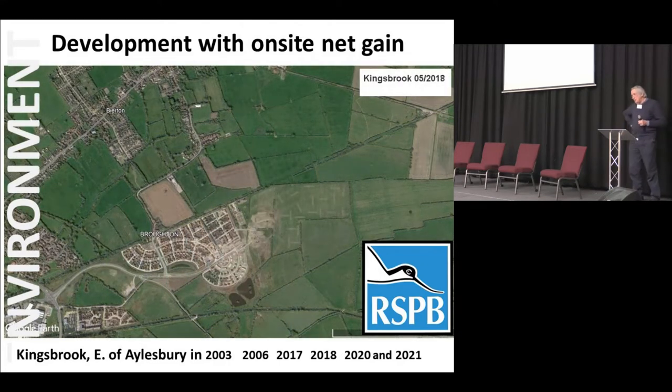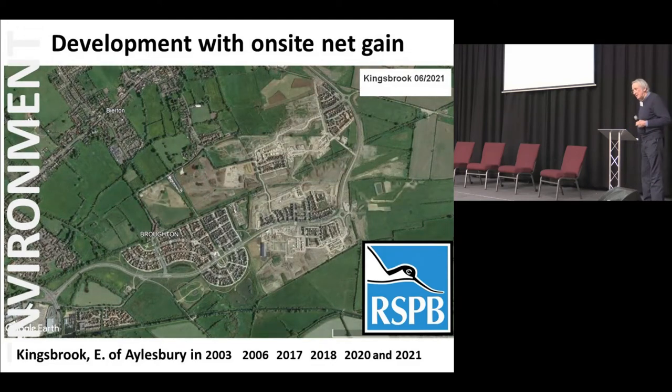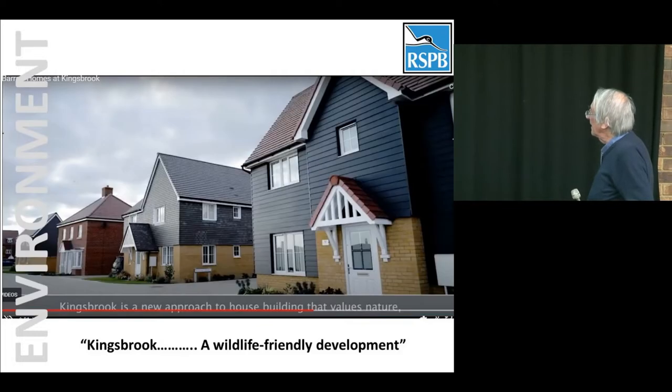And what I'm going to do now is to show you some publicity photographs from the builders and indeed from the RSPB, who is very proud of their collaboration with the builders in this case. So it's Kingsbrook. It is the future of residential living. It's the sort of thing that Chris hinted at. This is what developers are doing. And if you're interested, introducing Kingsbrook, a wildlife-friendly developer. Let's see how wildlife-friendly they reckon wildlife-friendly needs to be.